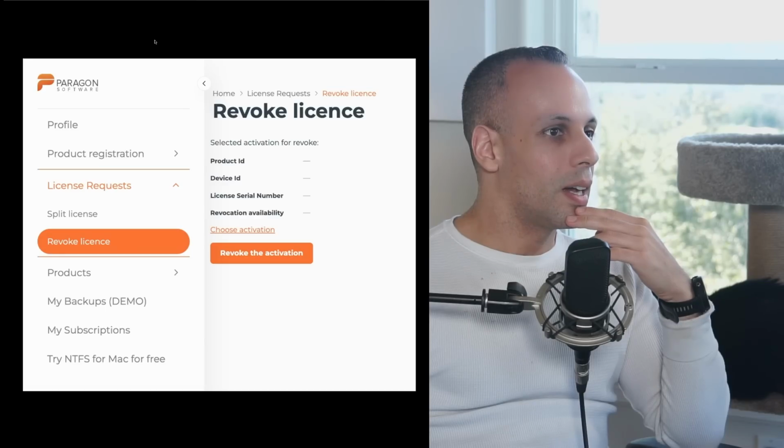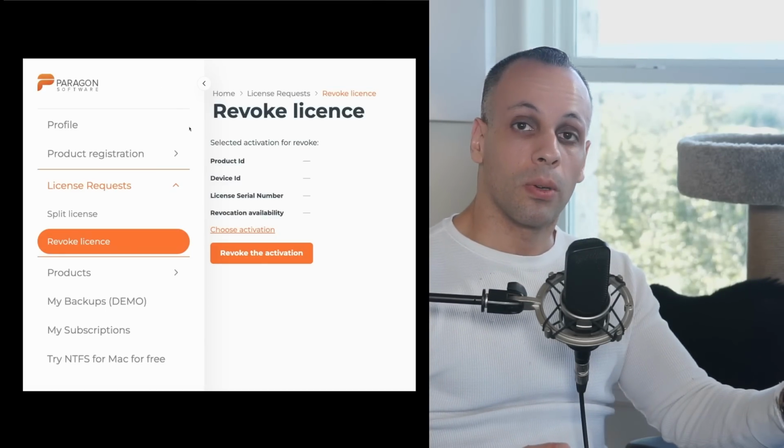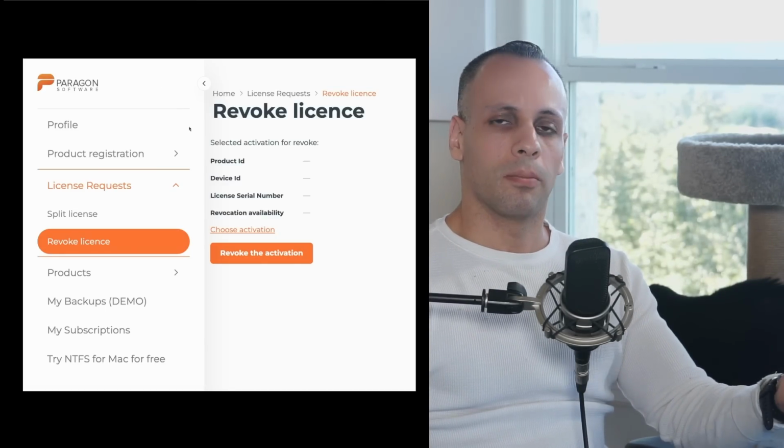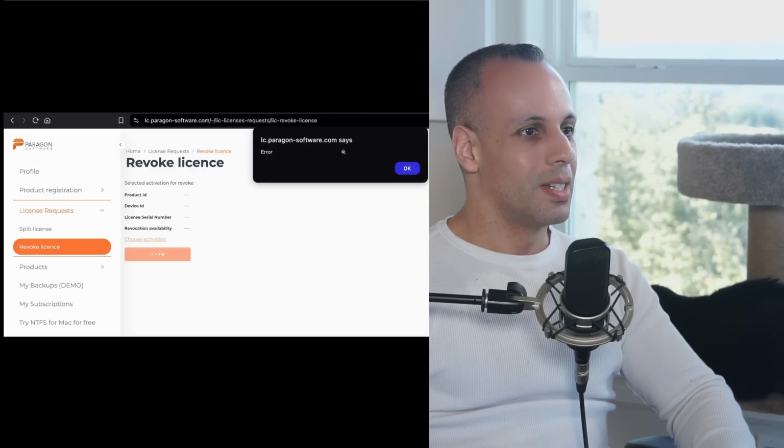So let's go over what the guy tried to do. So he logs into the system because if you are reinstalling the software, sometimes you have to revoke your old activation in order to activate a new one. No big deal, this happens. And he goes here and he clicks revoke activation and there's an error. He did say that he tried to log into his account and it didn't work.